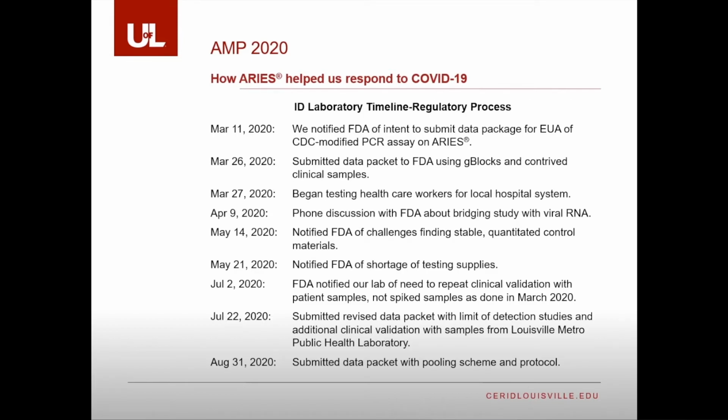So part of the way ARIES helped us respond to COVID-19 was allowing us to use a lab-developed test and follow the FDA's template for emergency use authorization of a molecular diagnostic test. So following this timeline, on March 11th, we notified the FDA of our intent to submit a data packet for emergency use authorization of a CDC-modified PCR on the ARIES instrument.